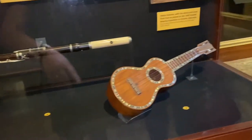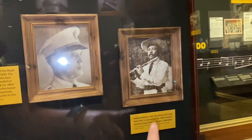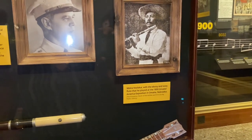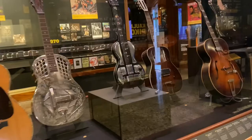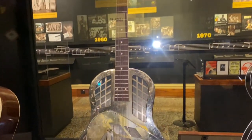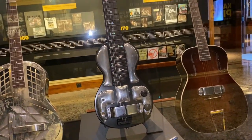This? That's very tiny. Oh, so this is what he was using there? Right there? So that's the ebony and ivory flute that he played at Nebraska. Oh, wow. Wow, look at that steel guitar. Interesting.